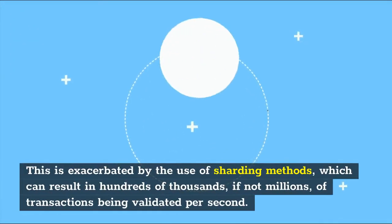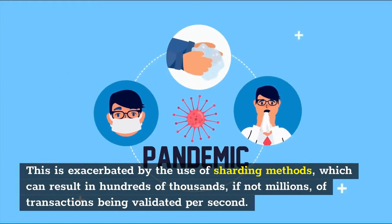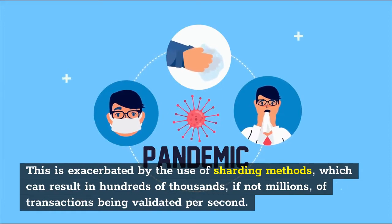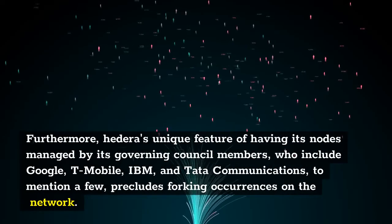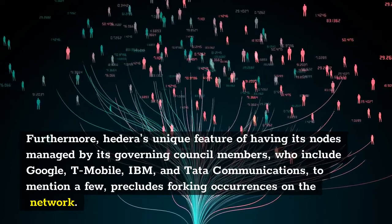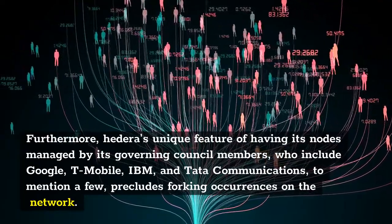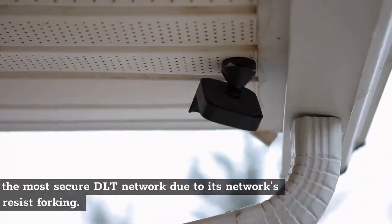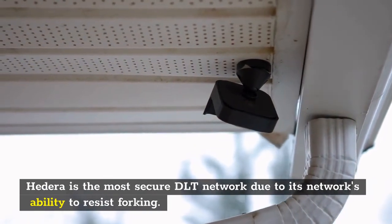This is exacerbated by the use of sharding methods, which can result in hundreds of thousands, if not millions, of transactions being validated per second. Furthermore, Hedera's unique feature of having its nodes managed by its governing council members, who include Google, T-Mobile, IBM, and Tata Communications, to mention a few, precludes forking occurrences on the network. Hedera is the most secure DLT network due to its network's ability to resist forking.